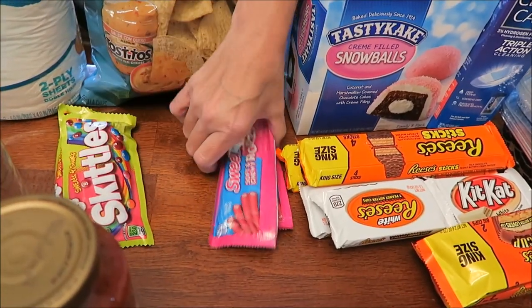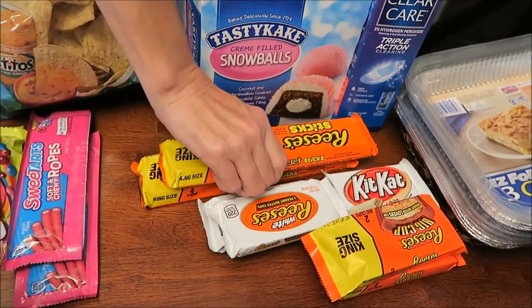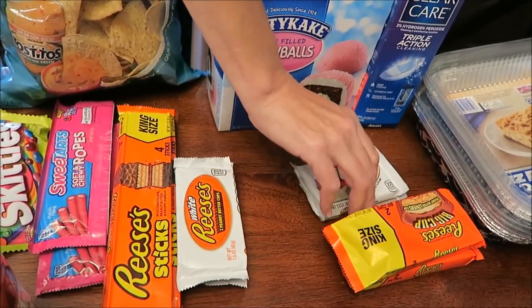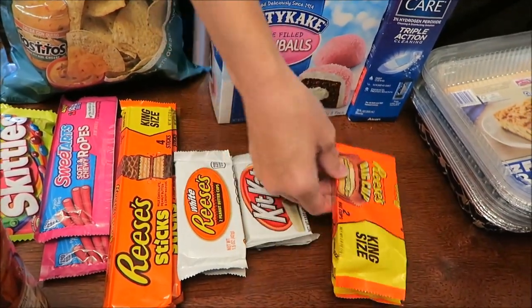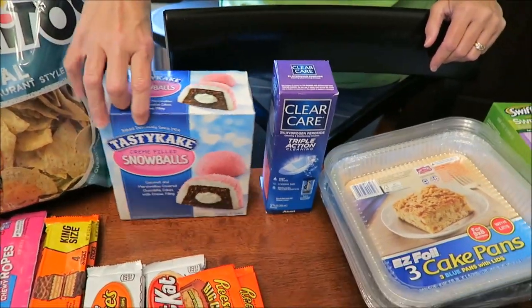These are to give away. These are also to give away, the ropes. I bought some Reese's Sticks, some Reese's White Peanut Butter Cups, 2 Kit Kat Whites, and 2 of the Reese's Big Cups. I bought some Tasty Cake Snowballs.